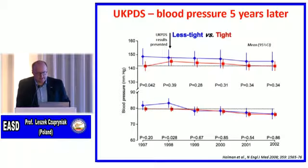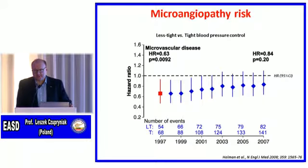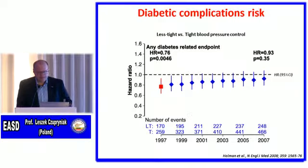When the study ended, as you can see, the blood pressure simply converged. This difference was not maintained. Both systolic and diastolic blood pressure somehow migrated to the mean, you might say. And what was also seen concomitantly was that this loss of difference in blood pressure also translated into the loss of the decreased risk of microvascular complications in diabetes. After 2-3 years, the patients lost the protection which they had when blood pressure was lowered in the tight control group. And that's the same for any diabetes-related endpoint. There was a decrease in the tight control group, but it disappeared over the course of time when the blood pressure difference also disappeared.